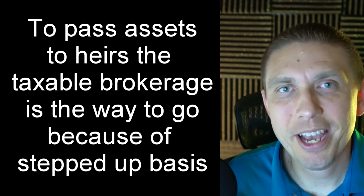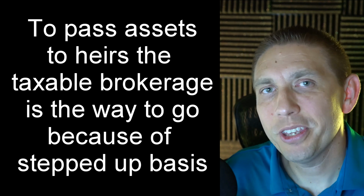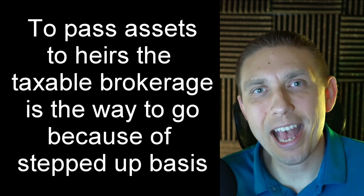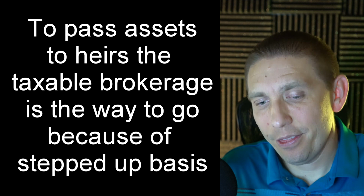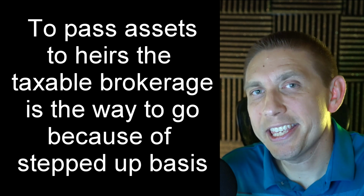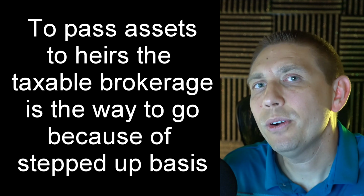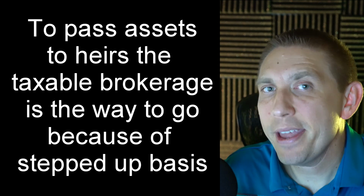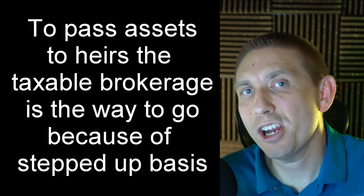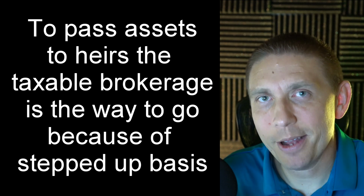Now, this might surprise you guys, but if you want to pass along assets to your heirs, what is the best account to use? Well, believe it or not, it's actually the normal taxable brokerage account. The reason I say that is because those investments in that account, when you pass them along, get a step up in basis to the value at your date of death, which allows your heirs to sell that investment and pay very little tax because they have a much higher cost basis. So that's the beauty of passing along assets in a taxable account. So don't forget that.